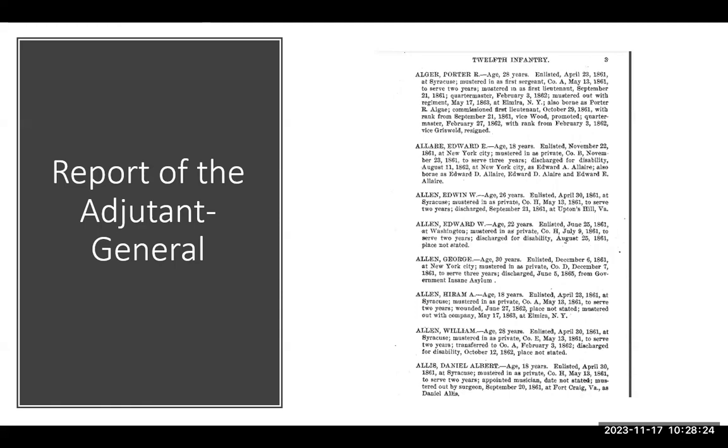So he is at the very bottom. And it gives a little bit of information again about his age, when he enlisted. It gives information about his rank, also how long his service was, and a little bit of information about battles that he served and that type of thing, which is also interesting information.